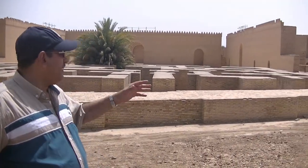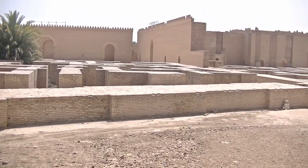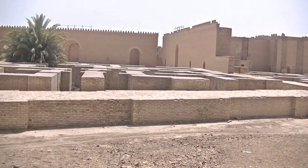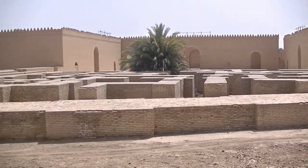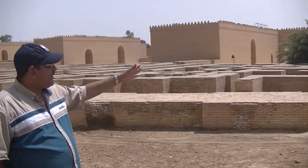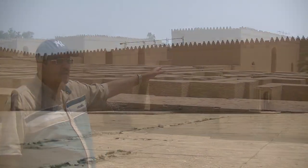Here behind me is the maze or labyrinth. If the enemy of Babylon attacked Babylon, it was difficult to pass from here because the system of defense here is like a maze. It is difficult to attack this site in order to reach the royal palace of the king.